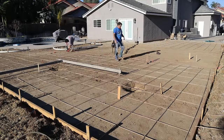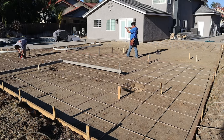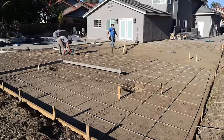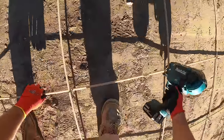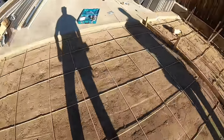It would have been a lot easier just to throw some 6x6, 10 gauge wire mesh in there, because it would have taken about 30 minutes to complete this whole thing. But this is better. It's a little more effort, a little more work, but in the long run, it's going to last a lot longer.